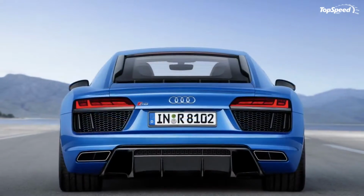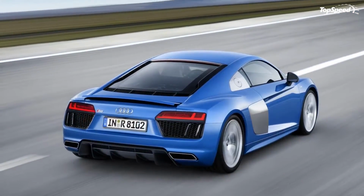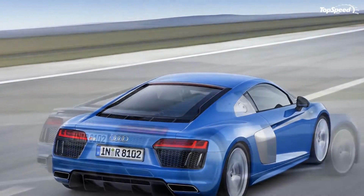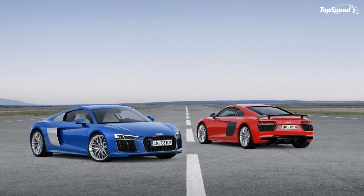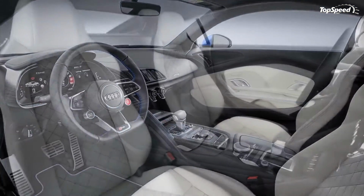Giving the driver all the important vitals on the 2017 R8 is Audi's virtual cockpit, which features a 12.3-inch screen. This screen not only replaces the instrument gauges, but also the MMI screen that cluttered up the center console. The driver can reconfigure this display via controls on the new steering wheel to show only the information he wants.